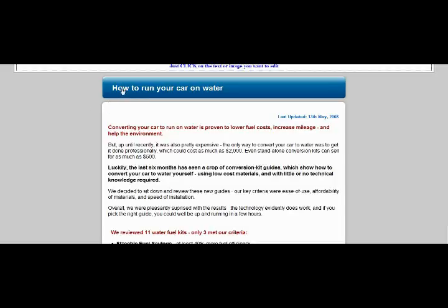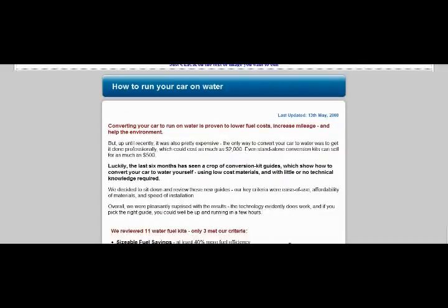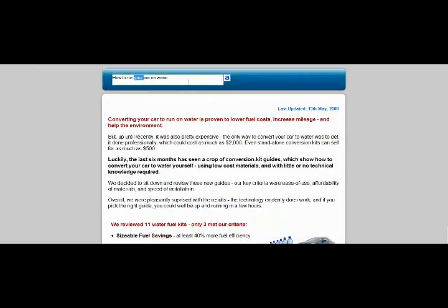And Google Nemesis runs off a number of different templates. So when you log into Nemesis for the first time, you'll be greeted with a page very much like this. And what it allows you to do, quite cleverly, is you can click here and just edit whatever you want. So, how to run your car on water now. And it'll just switch up.